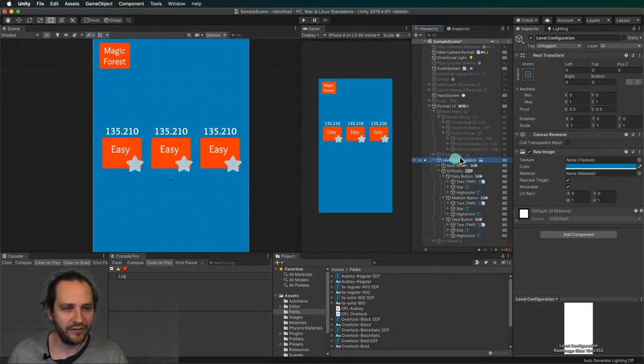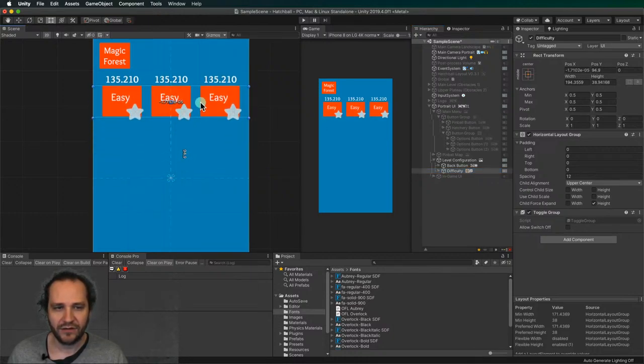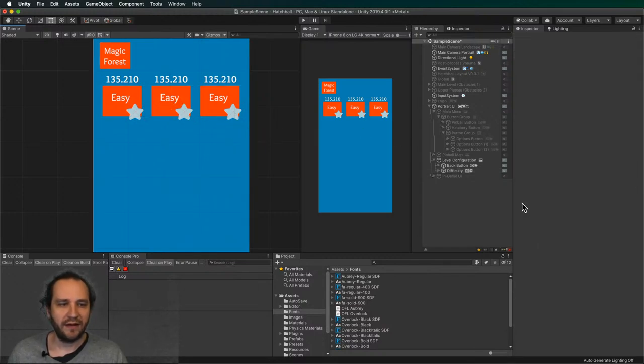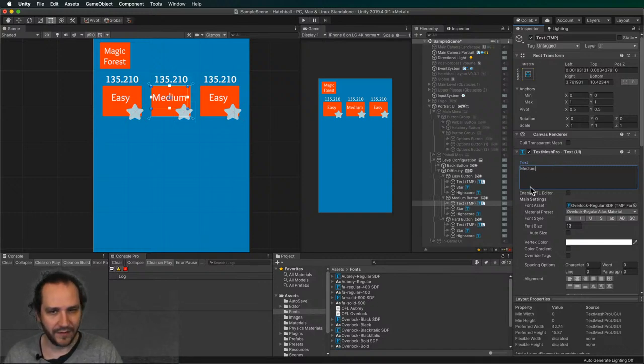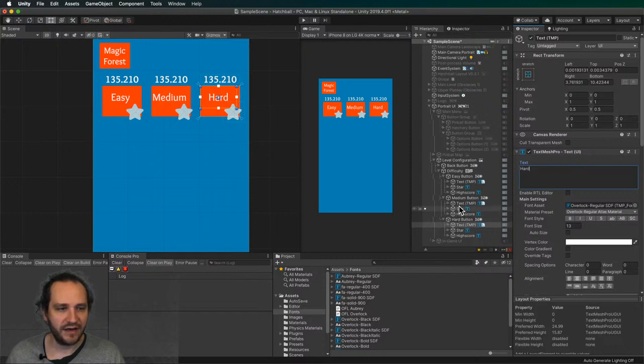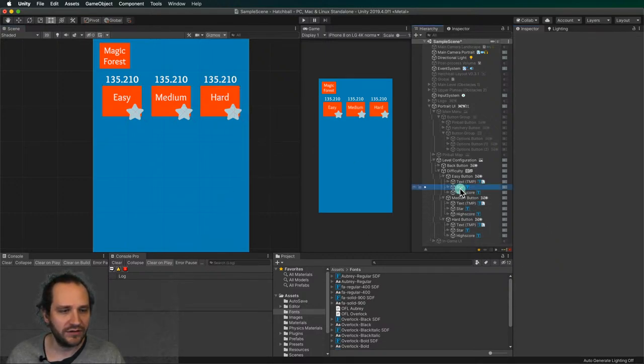All right, level configuration has the difficulty buttons. I will simply place those here where I wanted them. And then I'll just change them. Because this, of course, needs to be medium. And this needs to be hard. And there I see that, in fact, I just don't want that. I just want them to be as wide as that and even be a little smaller. Yes, that's better.